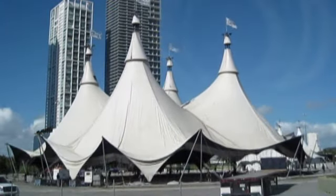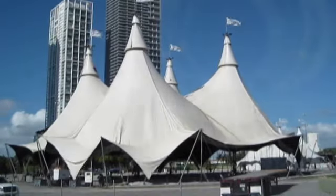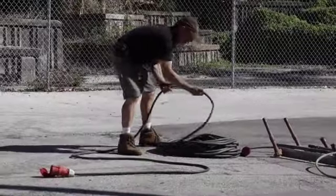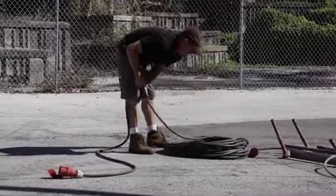We have a little bit more than 50 people working to raise the tent. The tent is the largest touring tent in the world. What makes our tent unusual is the height and the layout of the towers.